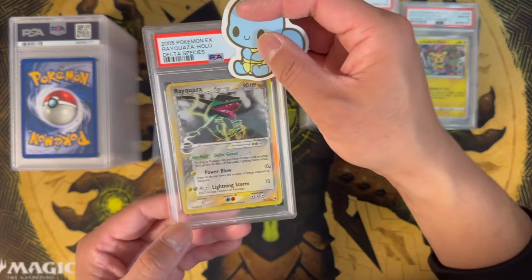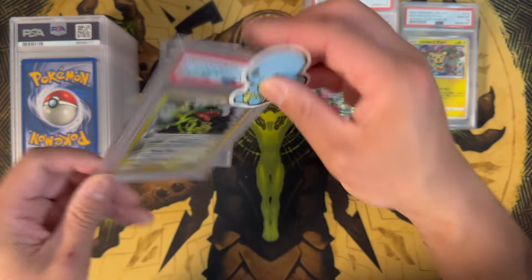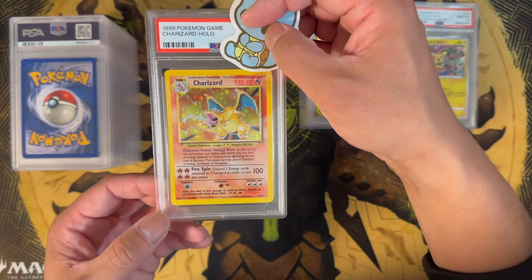How about a Rayquaza Delta Species? This has a bit of writing right here. It looks like a bit of writing on the back as well. PSA 2. And a Charizard from base set.